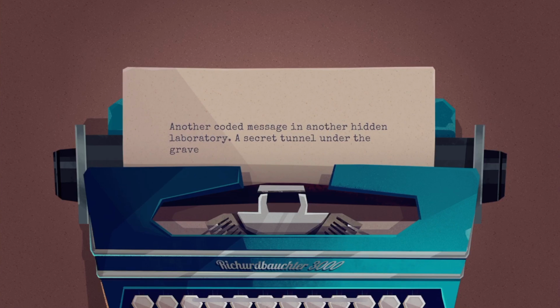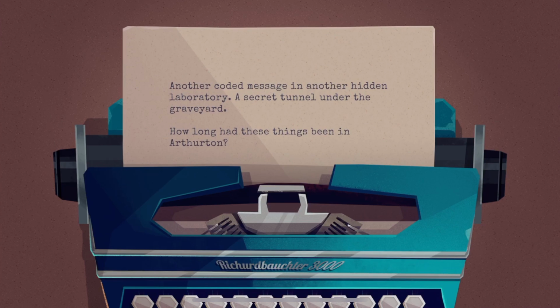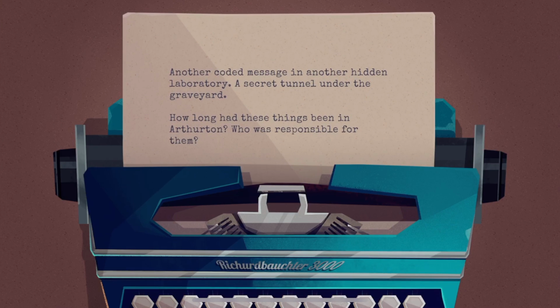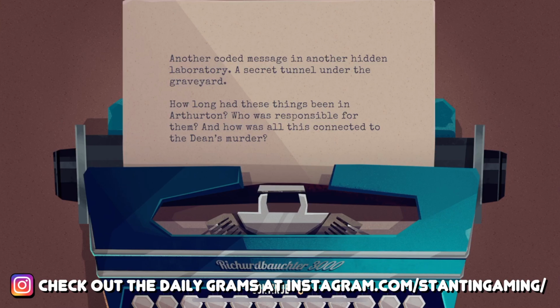Another coded message in another hidden laboratory, a secret tunnel under the graveyard. How long had these things been in Arthurton? Who was responsible for them? And how was all this connected to Dean's murder?